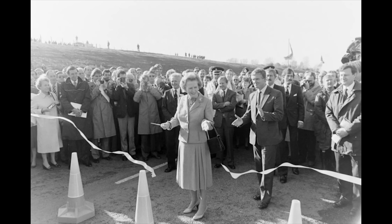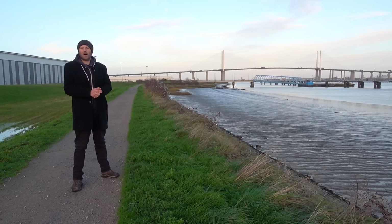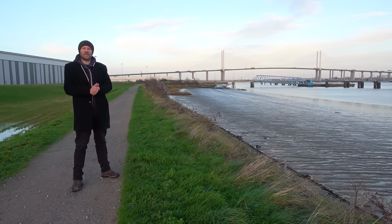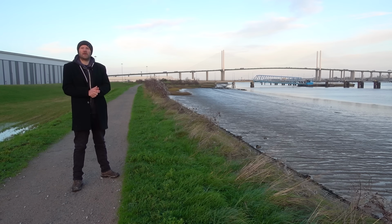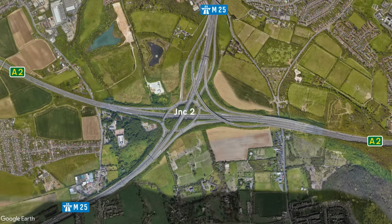The M25 orbital motorway would officially be completed and opened in 1986, and according to one source, cost £7.5 million per mile, making it one of the most, if not the most expensive road construction projects in the UK. £7.5 million in 1986 is about £22 million today. The M25 starts at Junction 2 where it meets the A2, but why no Junction 1?